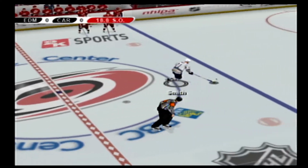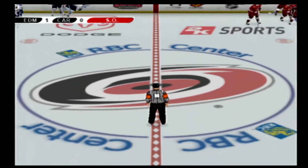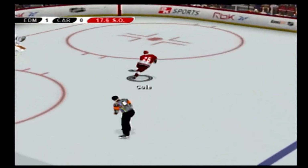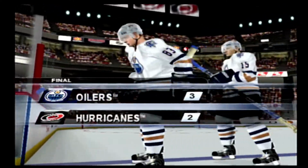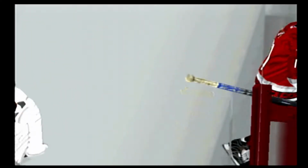All right now, here it is. It's a goal! Off the left post and in the net. He just barely got the shot on goal. This now is a must-score situation. And he stops that attempt. The Oilers win the game in a shootout. What a suspenseful way to finish off a hockey match.